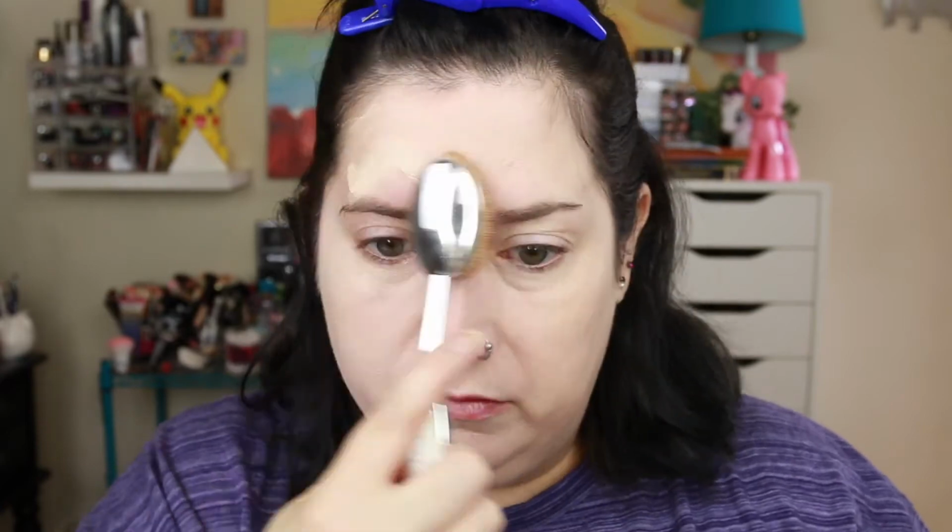I can still see my freckles sort of poking through here a bit, but it blended out nicely, and so far so good. Let's see what the brush does on the other side. I think there might be slightly better coverage with the brush, but really good coverage on either side. I feel like both look equally nice and smooth and blended out, so I don't have a preference here. I think either way, brush or sponge, works well.